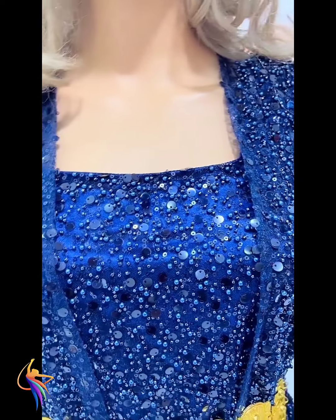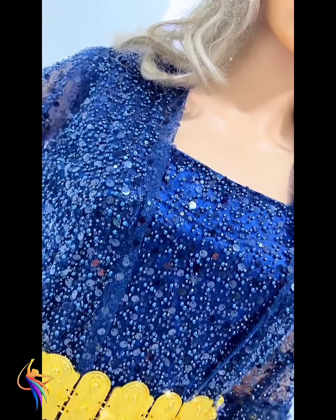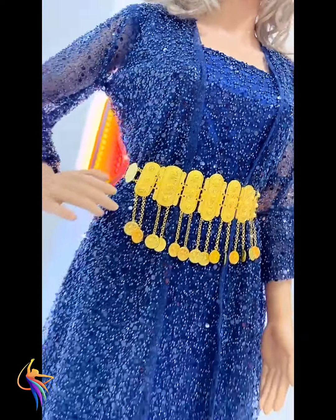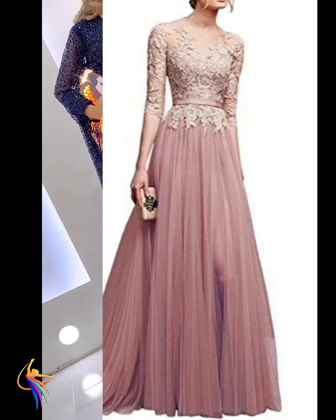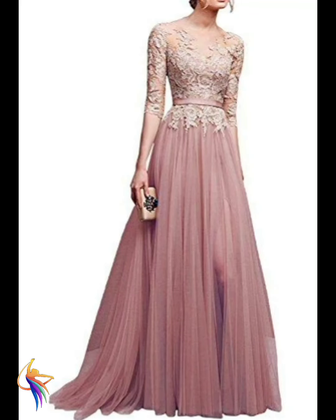And wow, you can see the blue color, a really amazing dress idea. Also with golden color, you can see the girl's idea, amazing. I like this. I love this type of dresses.